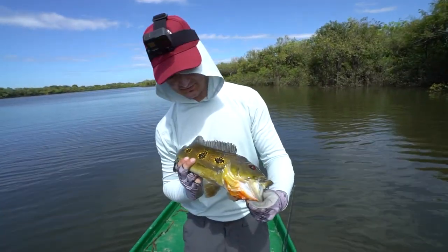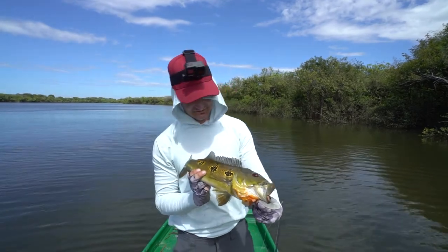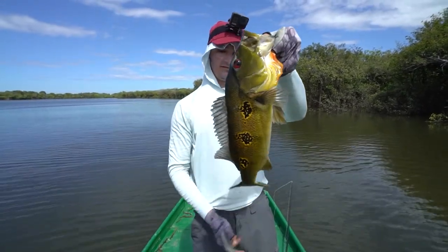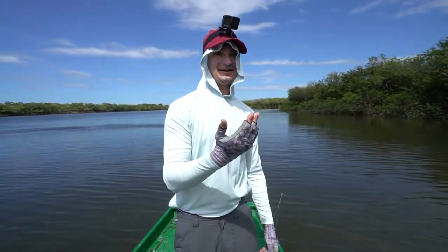So this is a different species of peacock. The large ones, the tamensis, they grow to 20 plus pounds. These are the butterflies. They're a lot more aggressive. They fight a little harder for the size, but they only get to maybe 8 to 10 pounds. Yeah, maybe a little bigger, but most are just a couple pounds. Nice fish. Adios. No one's ever said a peacock bass is not hardy.